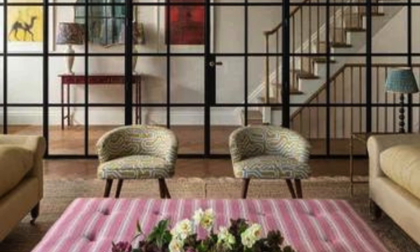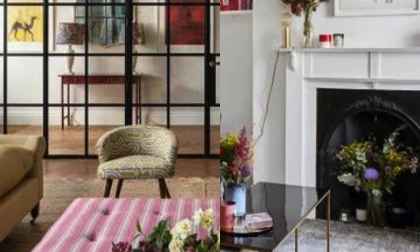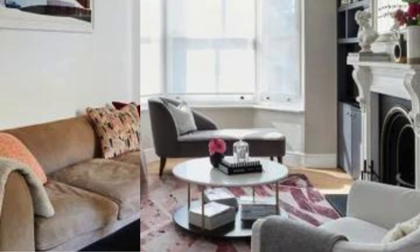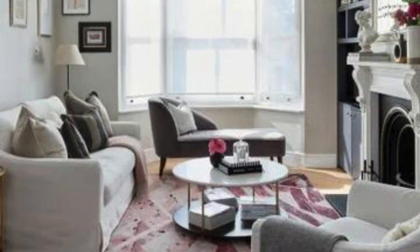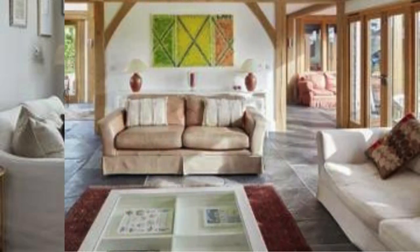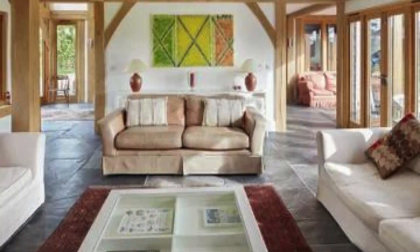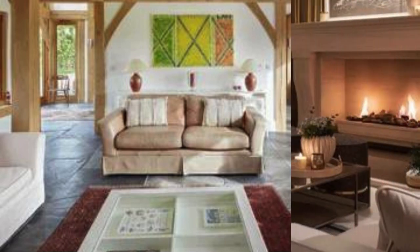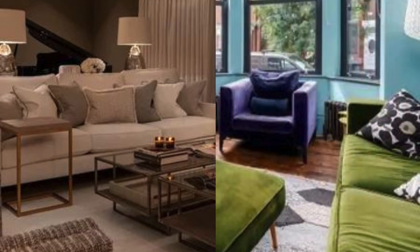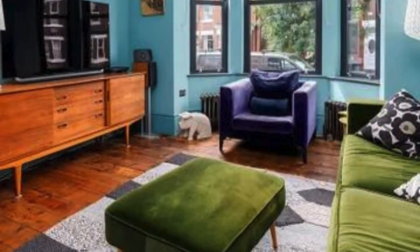Experiment with diverse textures and materials, such as leather, velvet, or wood, to add depth and visual interest. Integrate a mix of decorative elements like mirrors, wall art, and sculptural pieces to create a curated and harmonious aesthetic. Embrace the concept of open shelving to showcase your favorite books, art, or decorative items, fostering a sense of personality and uniqueness. When it comes to the flooring, explore options like hardwood, tiles, or even a luxurious rug that ties the room together while providing a comfortable underfoot feel.